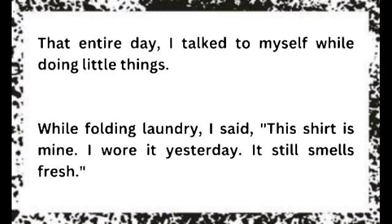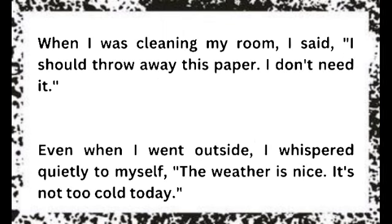That entire day, I talked to myself while doing little things. While folding laundry, I said, "This shirt is mine. I wore it yesterday. It still smells fresh." When I was cleaning my room, I said, "I should throw away this paper. I don't need it." Even when I went outside, I whispered quietly to myself, "The weather is nice. It's not too cold today."